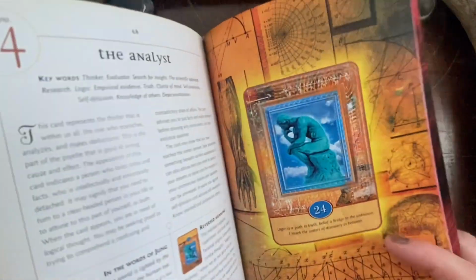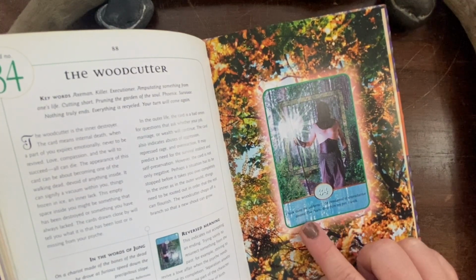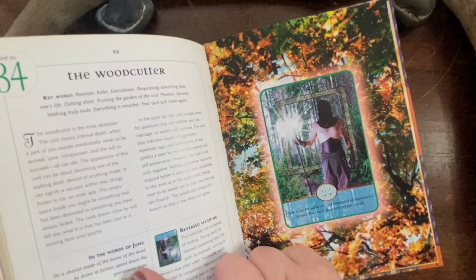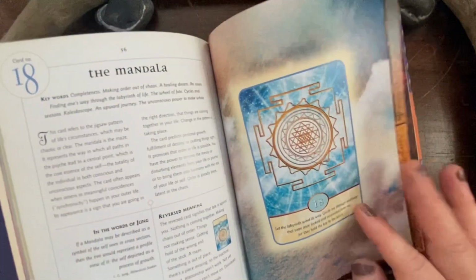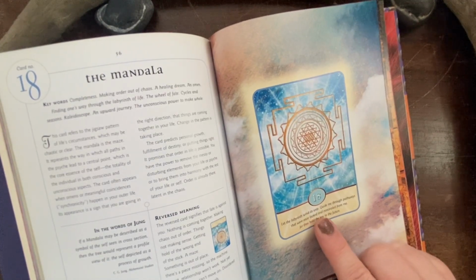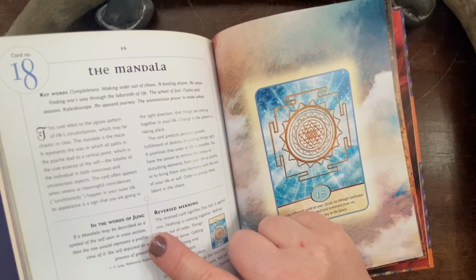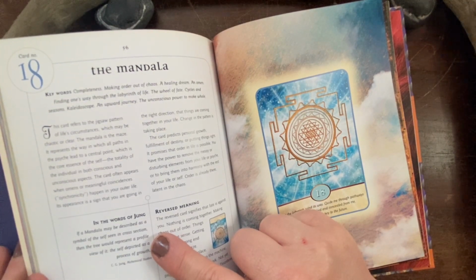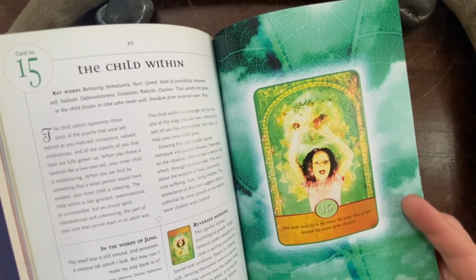And in the book you've got a key phrase which you don't get on the card. So it says, I hack away the wilderness, the dead wood of unproductive dreams, the chains drop from my feet, I walk. And you've got the words of Jung as well that link. You've got a reverse meaning, so this was the analyst, that was the mandala. Let the labyrinth wind its way, guide me through pathways that were once locked and concealed from me, for they hold the key to the future. And in the words of Jung it says, if a mandala may be described as a symbol of the self seen in cross-section, then the tree would represent a profile view of it, the self depicted as a process of growth. So there's a lot in there.